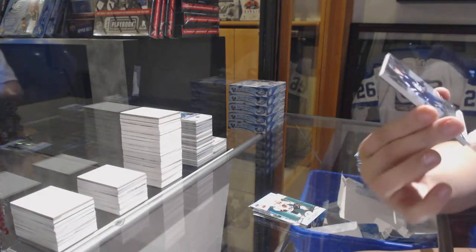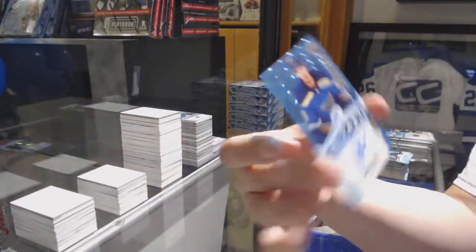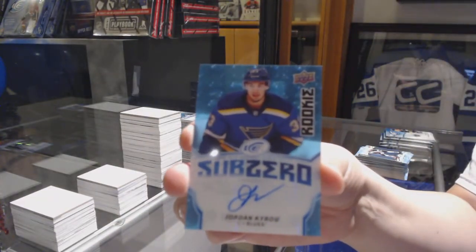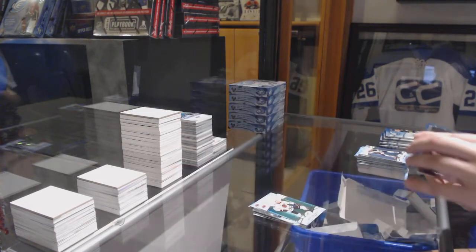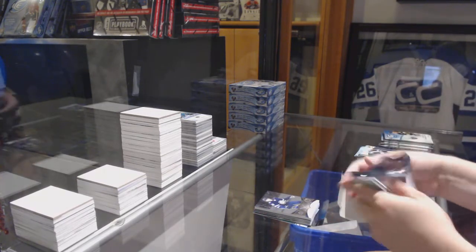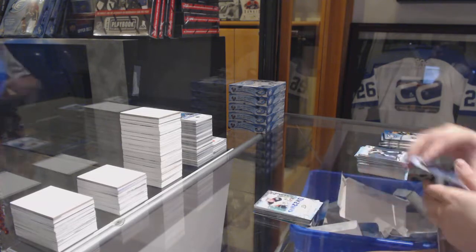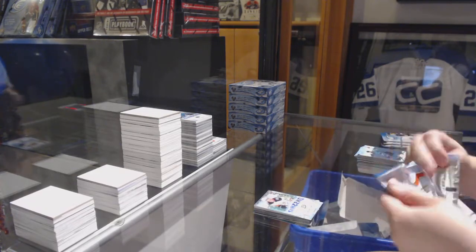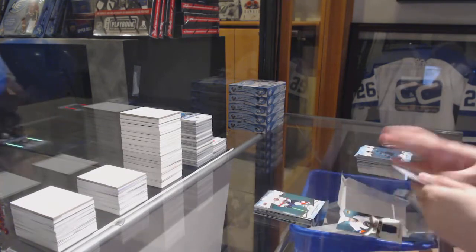And we've got an exquisite rookie numbered to 299 for the Winnipeg Jets, Christian Vasilainen, and a Sub-Zero blue rookie auto for the St. Louis Blues, Jordan Kyrou. Green for the Canadiens, Max Domi. Sub-Zero for the Ducks, Maxime Comtois. Green for the Panthers, Alexander Barkov.